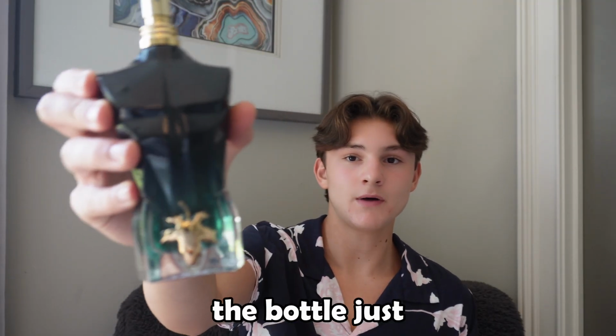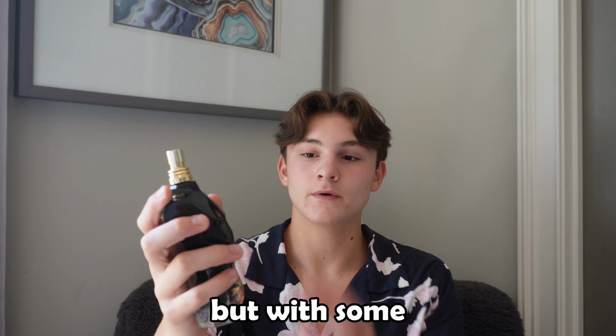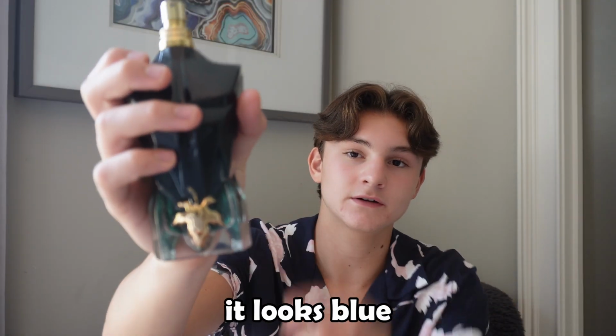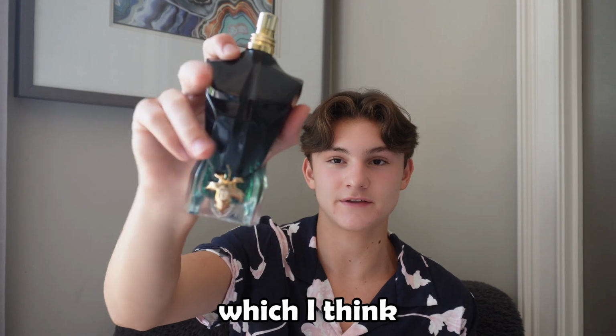And then also the bottle just looks absolutely amazing. It's the classic dude's torso that Jean Paul Gaultier does, but with some gold accents and a gradient from black to clear all the way at the bottom. The reason it looks blue is because the actual fragrance juice itself is blue. And there's this little gold leaf covering the guy's crotch, which I think is pretty funny.